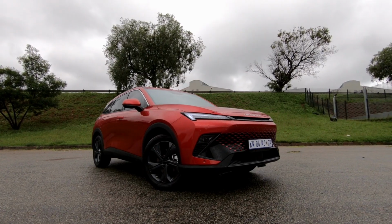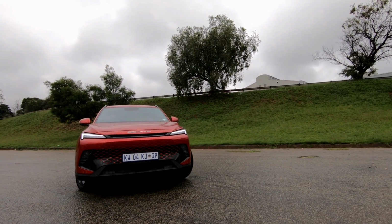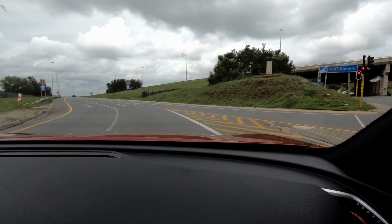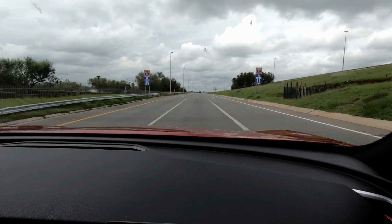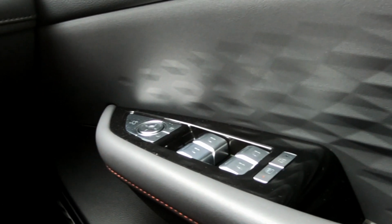So what makes this car interesting is that it's a byproduct of an alliance between Beijing / BAIC and Mercedes-Benz / Daimler. So a lot of the things you'll see inside of this car are Mercedes-Benz.